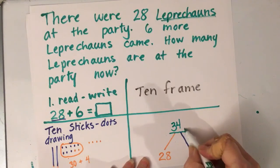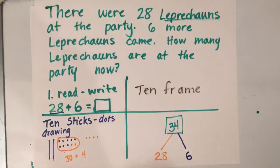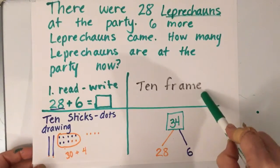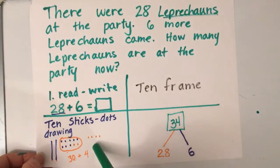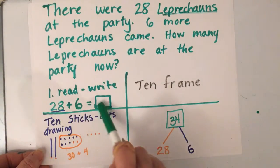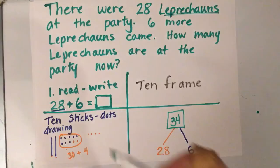So these are some different strategies that you can use. Remember, you need to show your work. You can use your 10 frame, you can draw 10 sticks and dots, you can use a math mountain, and you always want to write an equation to show your answer.